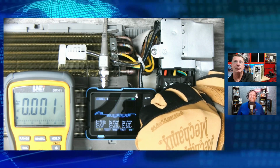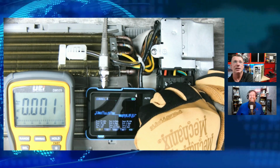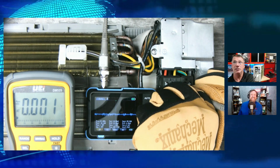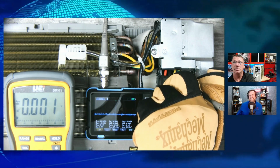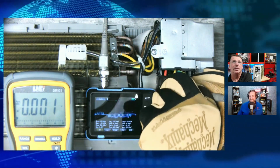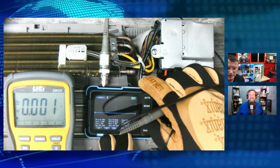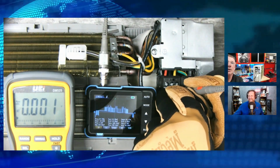All right, so we're back to reading between number 2 and number 3. We can see our positive references to ground and our negative references to ground. We can see that they have varying stages, varying degrees between the ones and the zeros, both positive and negative. Let me get over here so we can see that a little better. I'm going to change the range real quick and see if we can get that a little taller for us. There we go.